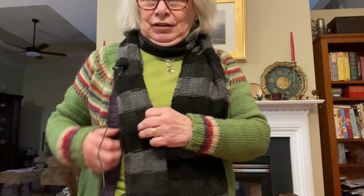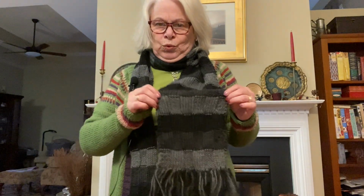Okay, one of the next projects that I want to work on is I want to do something with all the minis that I got for Christmas. I was in a mini swap, and then I purchased a mini advent from Chelsea Yarns. So I thought I would make a granny square scarf. Now, the scarf that I'm wearing is actually Joey's scarf. This is the scarf I made Joe, and he liked wearing it. But I thought this would be a nice width and length for a granny square scarf.